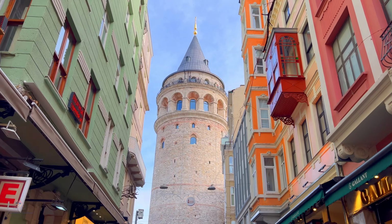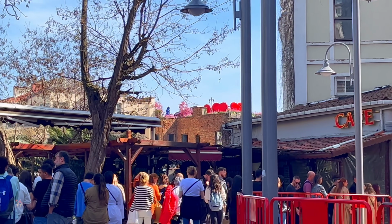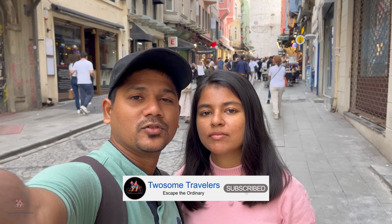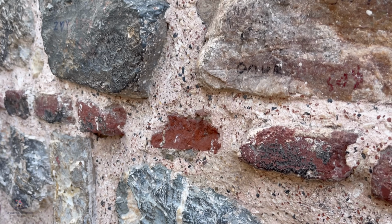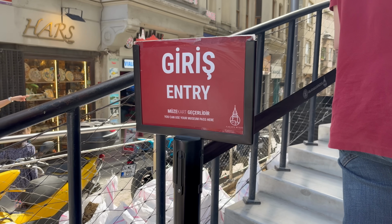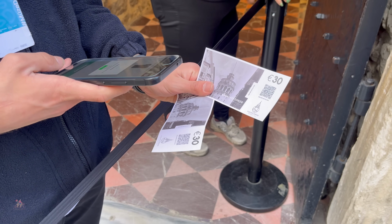This is the Galata Tower, and far over there you can see a photo shoot going on. It was known as Galata Fire Tower because it was used as a fire watchtower back in those days. The walls of Galata Tower are filled with love. This is the entrance.